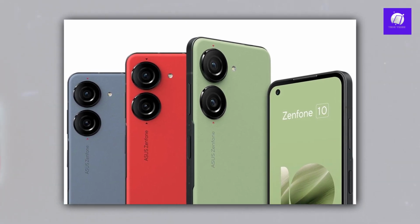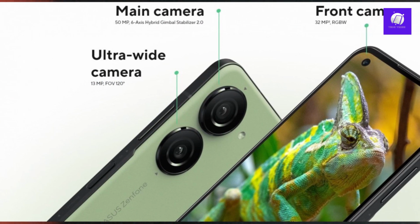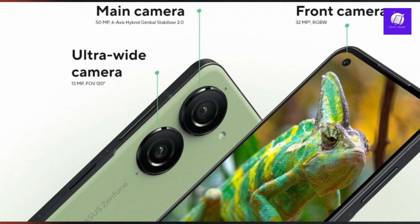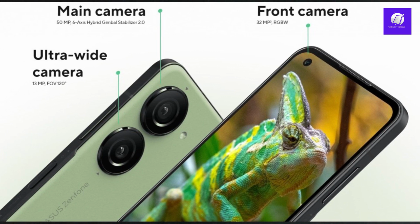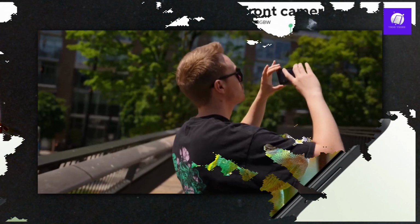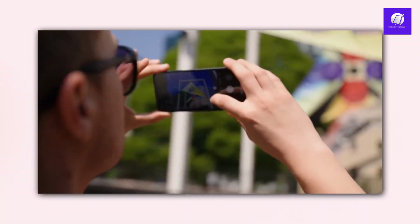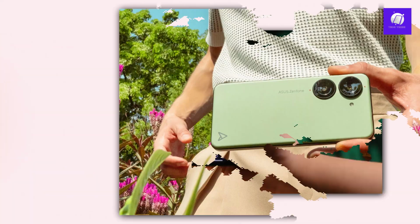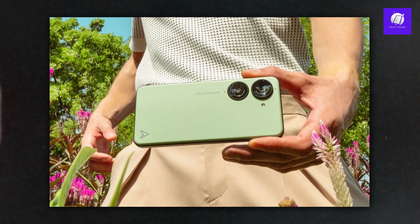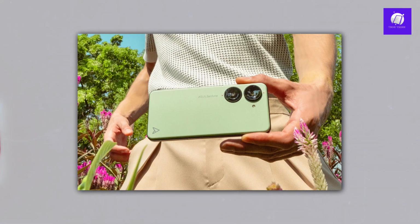Optics. The camera system remains almost identical to last year. There's a 50MP main camera with a 1/1.56-inch image sensor size, f/1.9 aperture built on a miniature gimbal stabilization system. This main camera is flanked by a secondary ultra-wide camera, and there's also a 32MP front-facing selfie camera. Camera performance is solid to good, but nowhere near the best in the industry. The gimbal system does work in smoothing out jitters when you're walking and filming or when you're panning very fast. But the improvements over a traditional smartphone's OIS, optical image stabilization, are subtle. The Zenfone 10 videos are more fluid, but you really have to look for it.